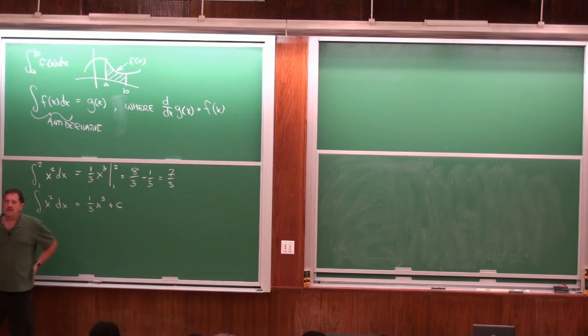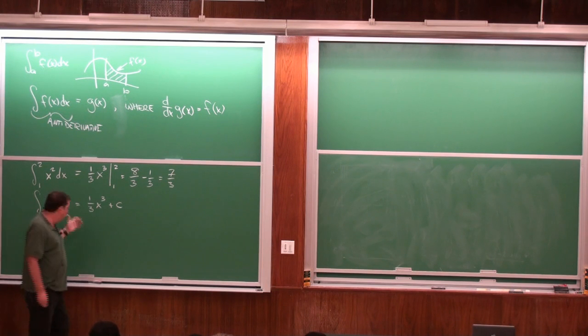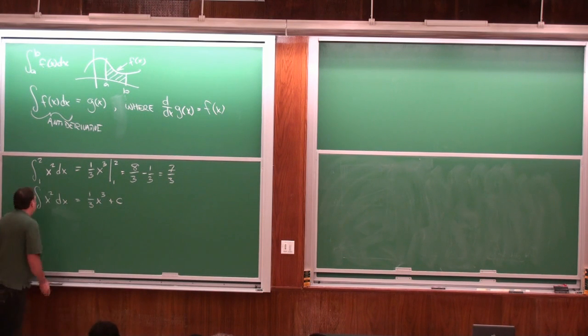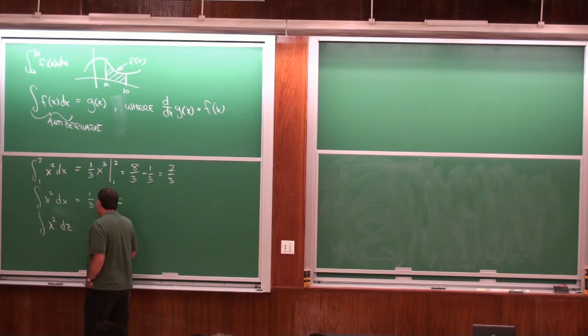A lot of students are sloppy, and they leave off this dx. This dx is very important because it tells you what you're integrating with respect to, but it also is something that's useful in calculating the integral, which is a lot of what I'm going to talk about today. So let me write something that looks almost the same.